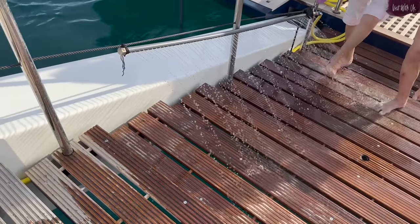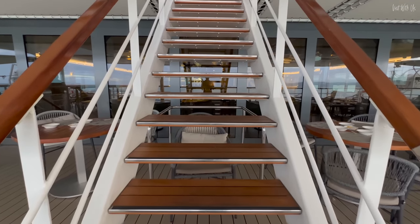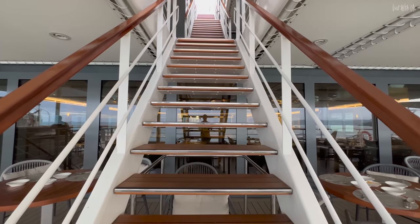And I think that's it when it comes to the external public areas of the ship, isn't it? Yes. And there's a lovely set of stairs that go from the sun terrace on deck 7 right the way down to deck 3. All the way down. You can look all the way down.